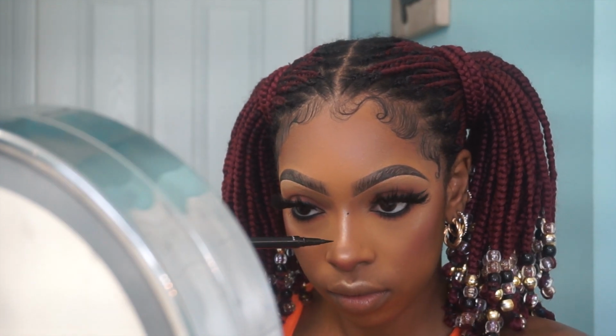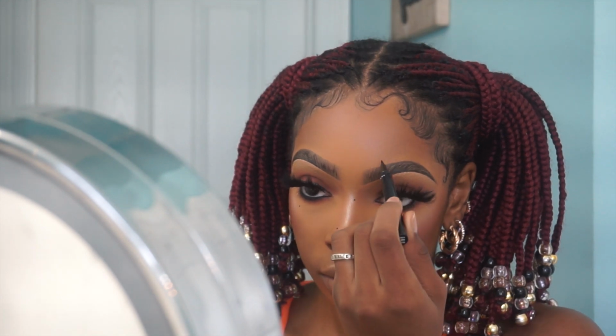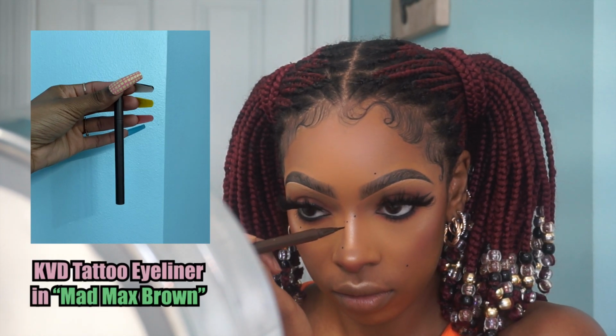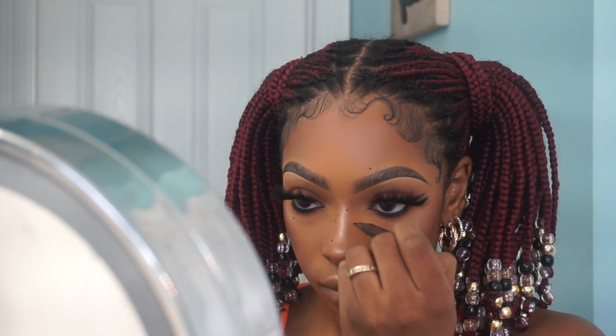But after I'm done doing that, I like to go in with a felt tip eyeliner and do my moles. And then after I do my moles, I do my freckles. So I use a felt tip liner for both of them, but I just use a different color. So for my moles, I use black. And then for my freckles, I use the Kat Von D Mad Max Brown CC. It's like a slightly lighter shade. It's still kind of dark, but I like that lighter shade better than just black.